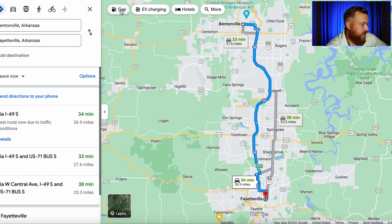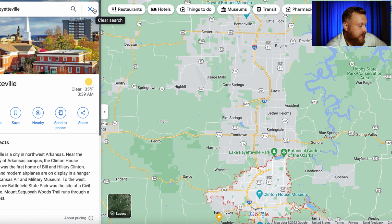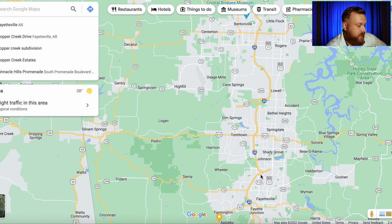So definitely it's a more condensed metro. Everything's kind of jammed in here. So keep that in mind. If you're living in Fayetteville, you can still do stuff in Bentonville. It's not a bad drive. But we'll pull up and mark this just so you know the highway here.